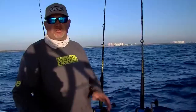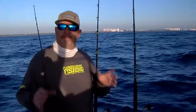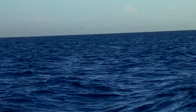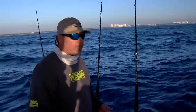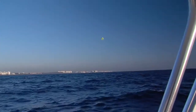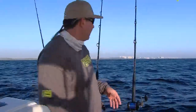I tell you, kite fishing is just an absolutely awesome tactic. What's really cool about it is the visual aspect. Watching your baits and watching the fish come up and crush the baits. It's just an awesome presentation for all of the pelagic species that we encounter down here. Sailfish, wahoo, dolphin, cobia, blackfin tuna, of course, kingfish, they'll all crush these kite baits.